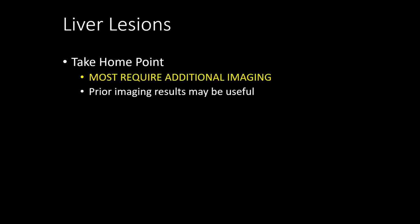So the take-home point for liver lesions is that most require some additional imaging. And always check to see if your patient has had prior imaging, because a lot of times you can just put this to bed by saying, oh, I measured it, it's the same as it was on this CT 2 years ago, or this ultrasound 2 years ago, so I'm not worried about it. Or it's gotten bigger and I am worried about it.